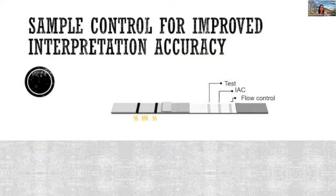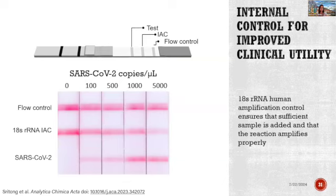Right now, we have a sample control to improve the interpretation accuracy so that you know and can be confident that your test functions the way you expect it to. So here we've added a third line, which may make it a little more complicated, which is why we're going to go back and work with the community and ask them. But we have our control flow that makes sure everything got there, but also this 18S rRNA human amplification control that ensures that you have enough sample and that the chemistries are still functioning properly so that the reaction can amplify. So both of those should always be there.